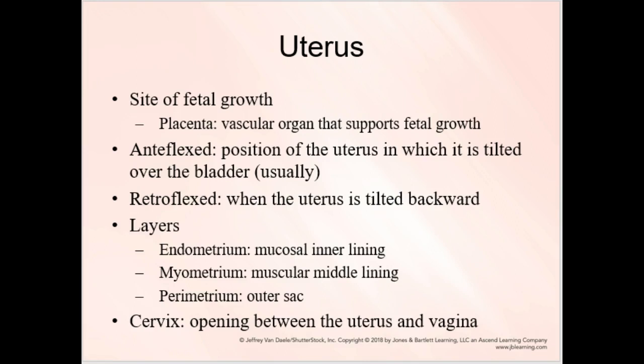You can also get a bend in the uterus backwards. So there's some things that can happen with that placement. Now, the layers of the uterus itself. The endometrium is the mucosal inner lining. This is the lining that builds up before the menstrual period, and then it sloughs off during menstruation.